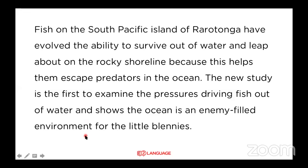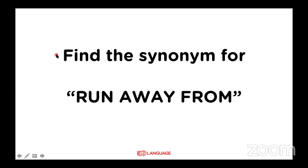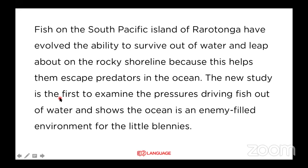So what's the synonym for jump? What about leap? Leap and jump. So the question says jump. You quickly scan your eyes over the text and you see the word leap. It's a synonym, you know that you must read in this section here. Let's do it again. Find the synonym for run away from. Run away from. In 20 seconds, your time starts now.